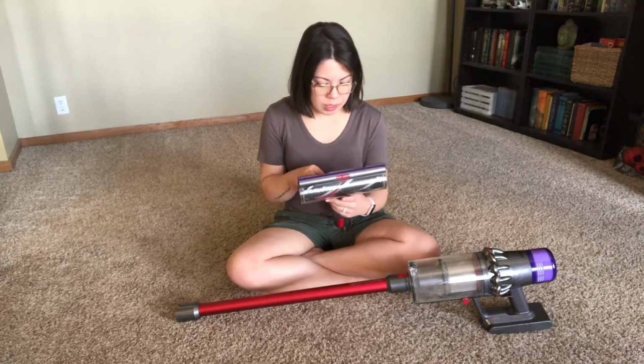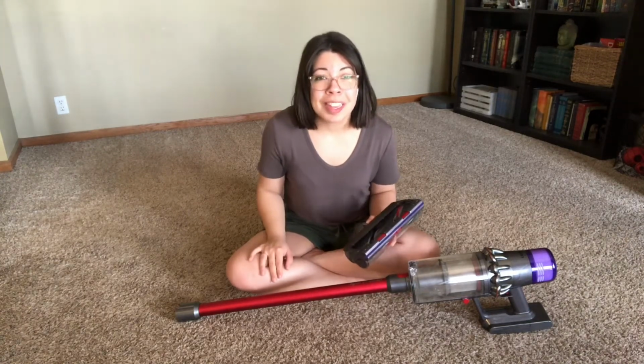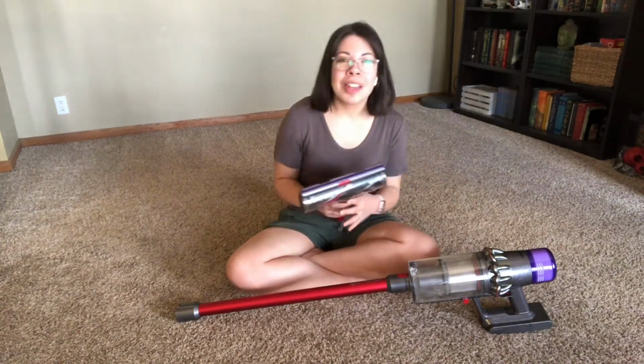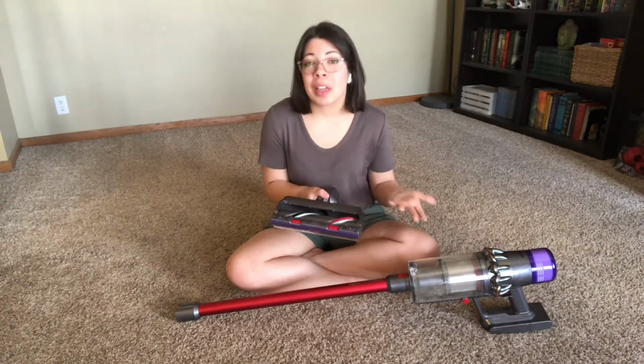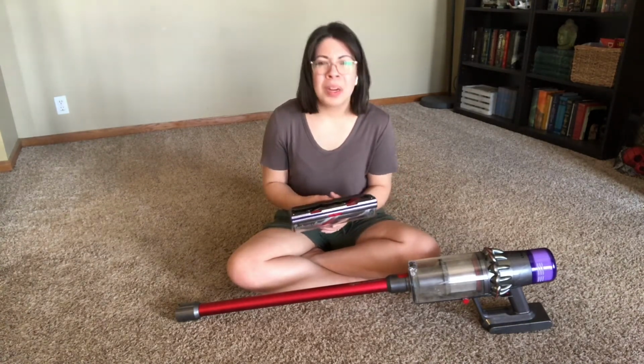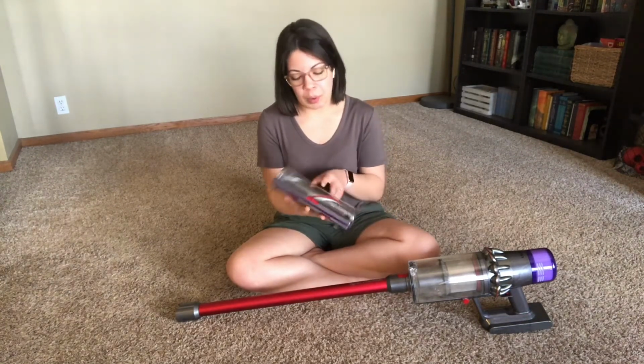This one still manages to, I hadn't actually looked this close yet. This looks a lot easier to clean actually. It looks like the rubber might make it easier to glide on the carpet as well. So just a few little things here and there. For the most part, it looks pretty similar to the motor head.